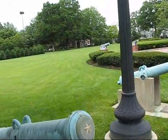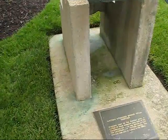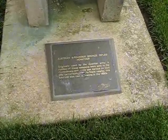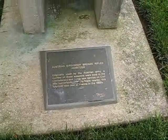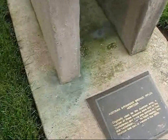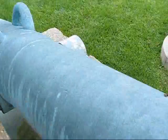Here's a couple Austrian pieces captured during the Civil War. Austrian 6-pounder bronze rifled howitzer. Originally used by the Austrian Army, sold to the Confederacy. These were cast in the 1850s. Again, you get your bird droppings all over the thing. You get your copper flowing off into the ground where it's dissolved by the acid rain.